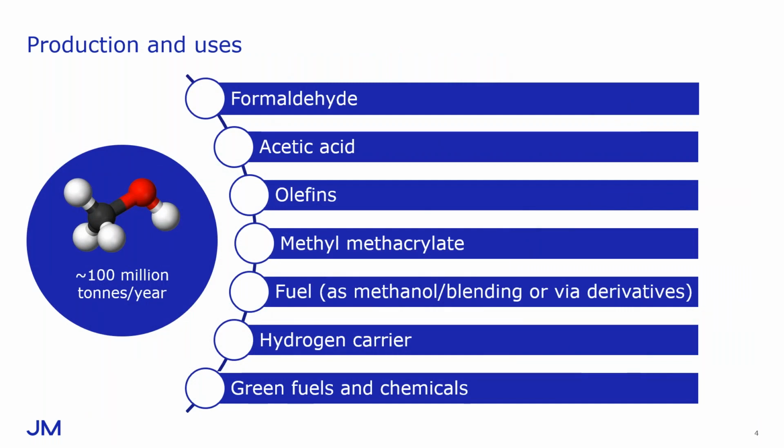As I'm sure you're aware, methanol is a major commodity chemical with somewhere in the region of 100 million metric tons being produced annually. It is used to make a wide variety of derivative chemicals and associated downstream products, and it's also increasingly being used as a fuel, either as methanol itself or as a blend. And indeed, approximately a third of global methanol production currently is ultimately intended for fuel applications. One particular area of focus in this regard at the moment is the potential use of methanol as a substitute for marine diesel. There is also significant interest in the future use of methanol as a hydrogen carrier and as a source of green fuels and chemicals via sustainably sourced hydrogen and CO2. And I'll come back to that a little later.